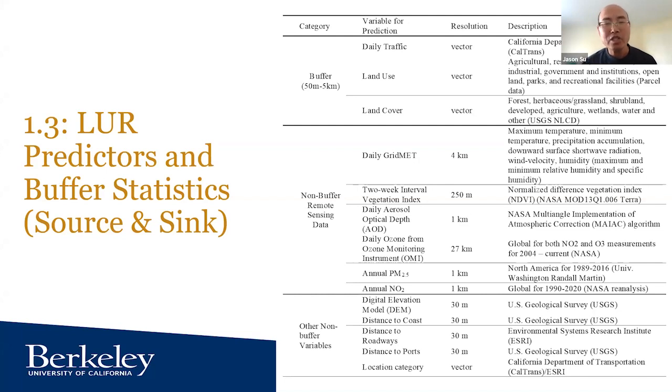For those high resolution data, we create buffers, normally from 50 meters to 5 kilometers at an interval of 50. That means one predictor will have 100 corresponding predictors. Over here, you might think that's too much, okay? But that's how we do it, because in that way, we will be able to find the optimal distance of impact. I will discuss later how to reduce the number of predictors.